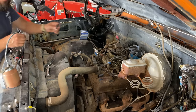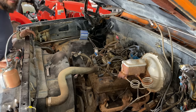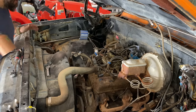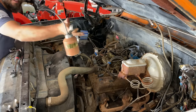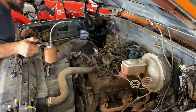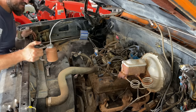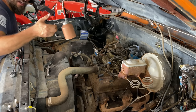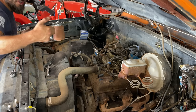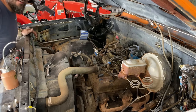Alright guys, got all the spark plugs out. They all look about the same. A little dirty, got a little bit of carbon on them, but nothing bad. No rust, so that's a good sign. Went ahead and grabbed my little hand pump oiler. See, it still works. Got some two-stroke mix and some fuel and some motor treatment oil in here. Went ahead and just filled up all the cylinders. We're gonna let that sit for a while, then we'll hand crank it again.